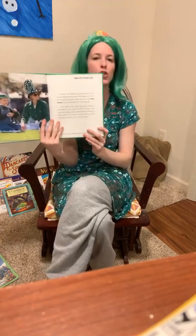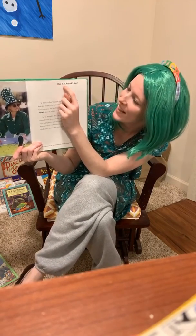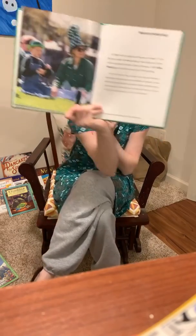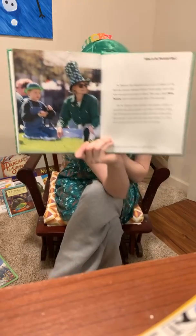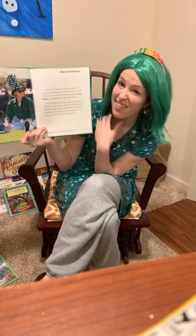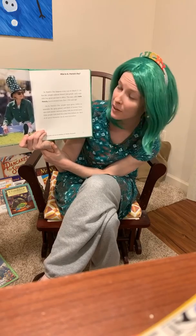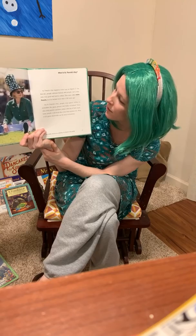All right, so we're moving on to a different part. The question at the top says, what is St. Patrick's Day? Looks like those people are celebrating St. Patrick's Day. I see their hat. I see the shamrocks on the hat. St. Patrick's Day happens every year on March 17th. On that day, people celebrate Ireland, Irish people, and a man who was good and kind to others.